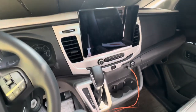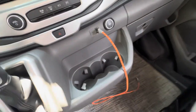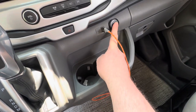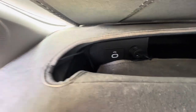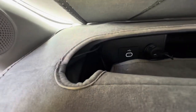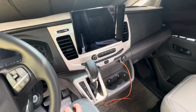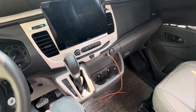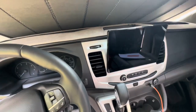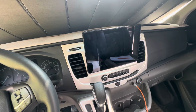Moving on to number eight, lack of power in the front. So you got those two. One USB that does data, one 12 volt. And then up in this cubby, you have a 12 volt and a USB. And I think that's a USB-C. Yeah, that's a USB-C for that little one. That's it. This whole van, there's no AC outlet up here. Just those two points are your only power sources up here in the front.